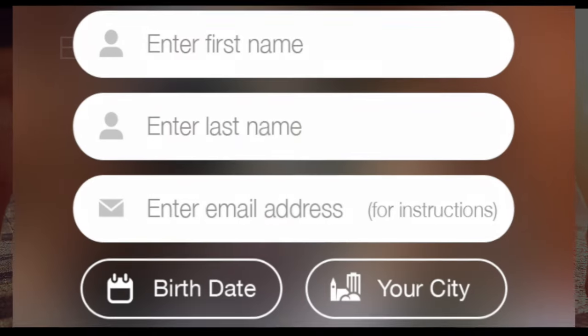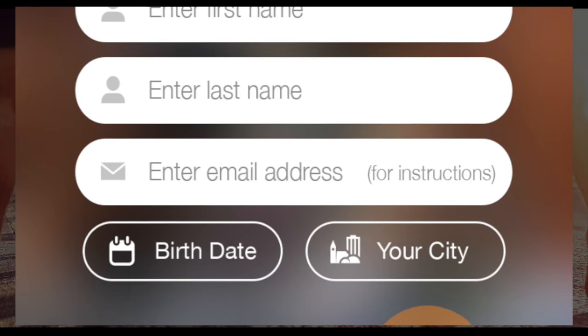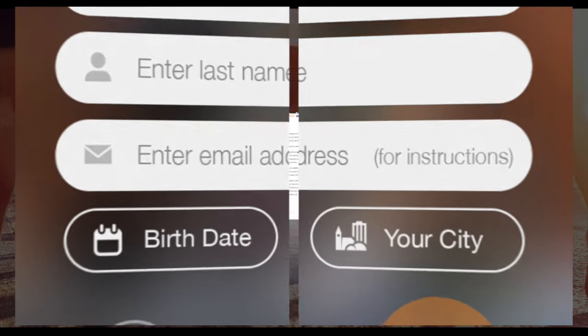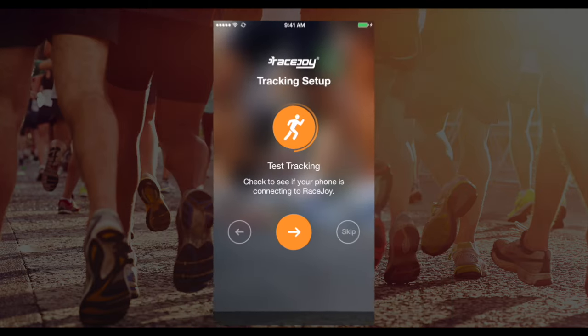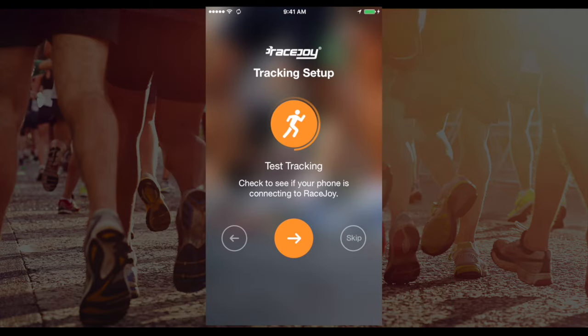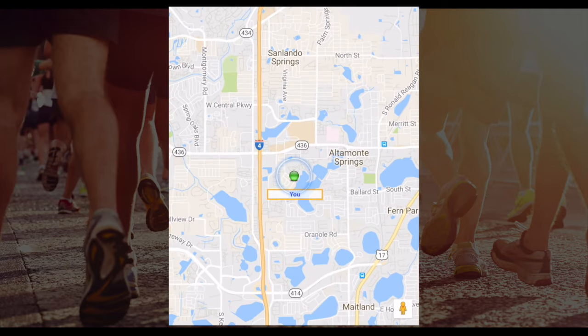When creating a profile, please provide a valid email address that you frequently access, as this is where any important instructions will be sent for this event. Participants can test their tracking during the setup as shown here. When doing this, if you do not see yourself on the map, you may have a setting off and should have received a prompt from RaceJoy.